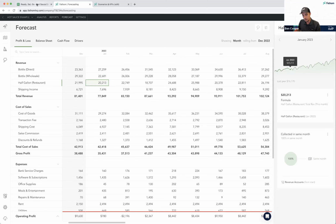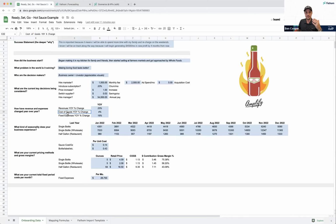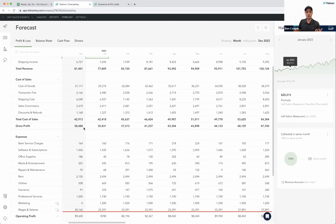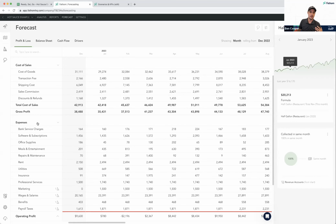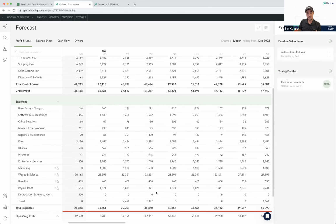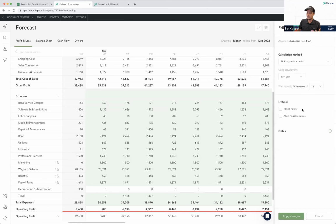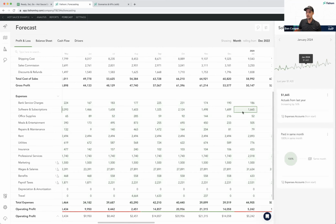Now, one of the other pieces I want to touch on: they mentioned that fixed expenses are growing year over year by 16%. So one of the assumptions, or global rules, that we can apply to this section of expenses is creating a rule that says, we think these expenses are going to grow 16% year over year. As a result, we see that shape continuing at a 16% year over year clip.